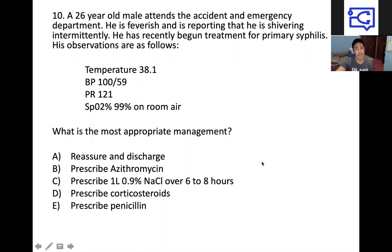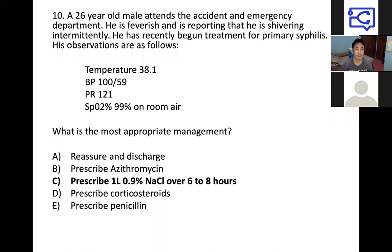I think most people will realize that this patient has a Jarisch-Herxheimer reaction, which happens when someone with primary syphilis is given penicillin, basically treated. If this patient is actually well, and largely asymptomatic other than say fever, you could just reassure them and discharge them with symptomatic medications. However, this patient has come in with some tachycardia, slightly, and some borderline hypotension as well. So I think that's what this question was trying to point at, that this patient will need some fluid resuscitation as well.